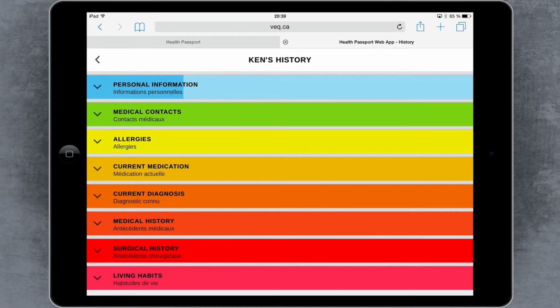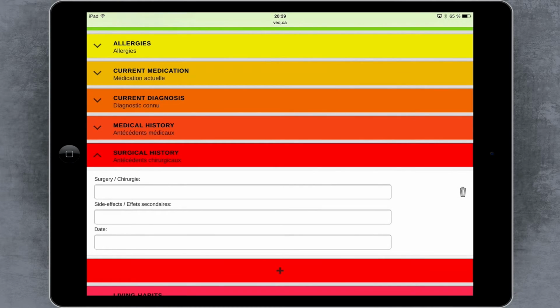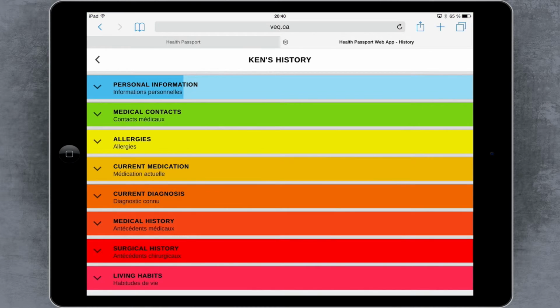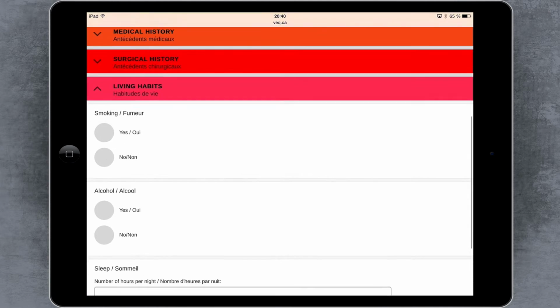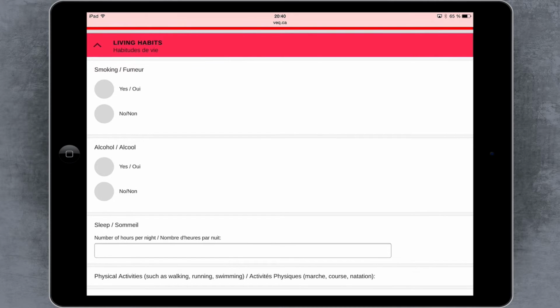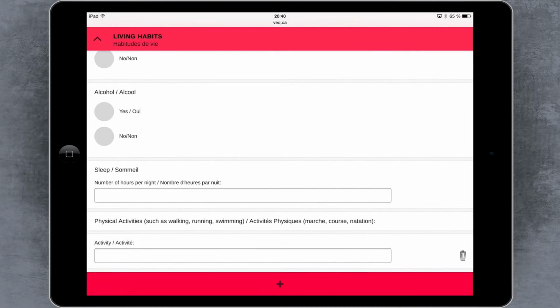Another useful tab is surgical history. Here you may indicate information about the last surgery you had, date, and any side effects that would be important in your medical future. We can also enter into living habits. That involves day-to-day information about your living habits, be it as a smoker or someone who drinks alcohol, how well you sleep, and what physical activities you do from day to day.